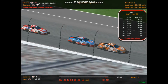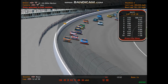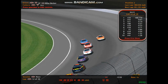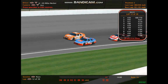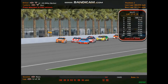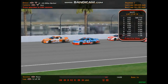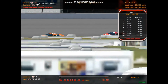He stays on the back bumper of the 20 car. Does the 21 go with him this time? Let's see what happens in turn number 1. And Quentin goes down the low side here. Becker and Osborne again side by side. But Quentin, I think, ducks back behind Osborne again. Boy, this is some good racing we got going for the lead here. Becker's giving his darndest, though.